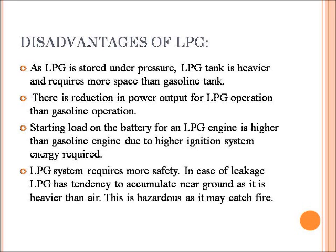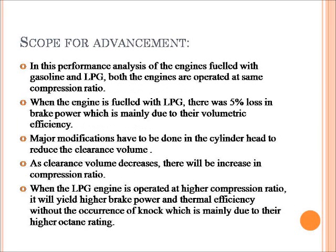Disadvantages of LPG. As LPG is stored under pressure, LPG tank is heavier and requires more space than gasoline tank. There is reduction in power output for LPG operation compared to gasoline operation. Starting load on the battery for an LPG engine is higher than gasoline engine due to higher ignition system energy required. LPG system requires more safety in case of leakage. LPG has a tendency to accumulate near the ground as it is heavier than air. This is hazardous as it may catch fire.